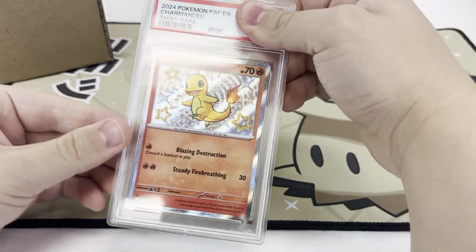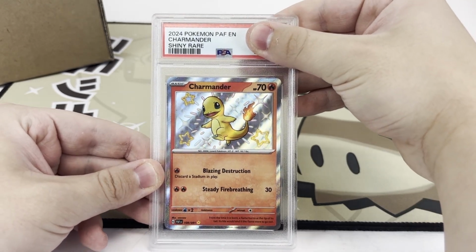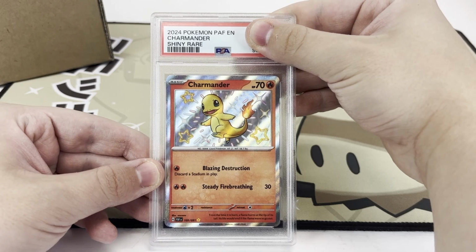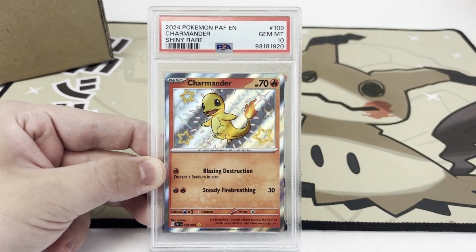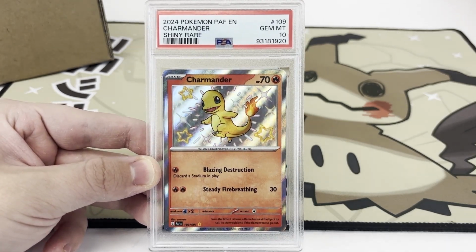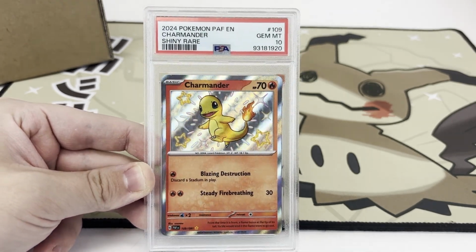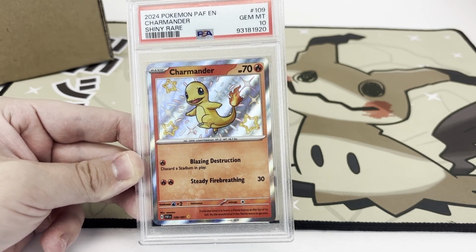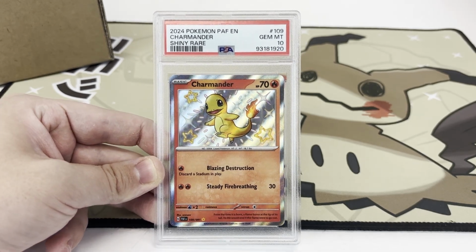Card number 1, which is, not sure if I pulled this on video, but it is a Paldean Fates Charmander Shiny Rare. And the grade of this card is a Gem Mint 10. Starting off with a banger, our Shiny Charmander shall get a Gem Mint 10. That is awesome. I wasn't sure how to feel about this card when I pulled it. I do remember, I believe, it might have had a scratch, but I guess that wasn't enough for PSA. We've got our first Gem Mint 10 of the video already.